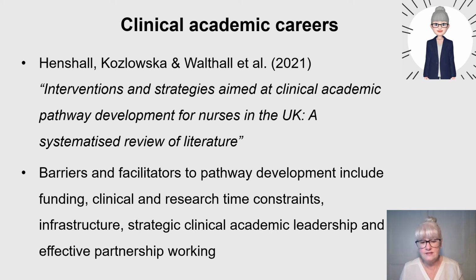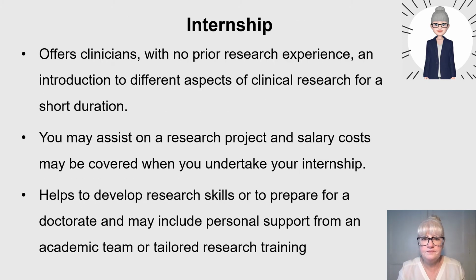What I would say is that the tide is really starting to turn, and we're starting to have a lot more funding opportunities to support nursing research now and nurse leadership roles. And they're really starting to come to the fore in nursing. So do look out for those opportunities.